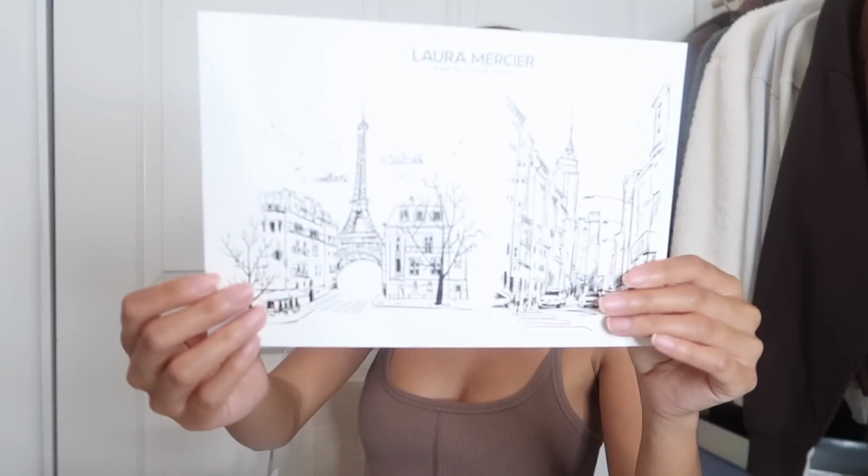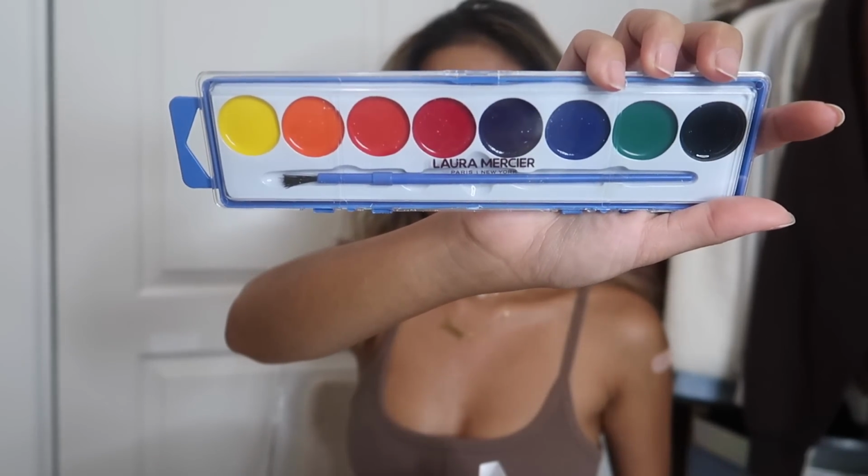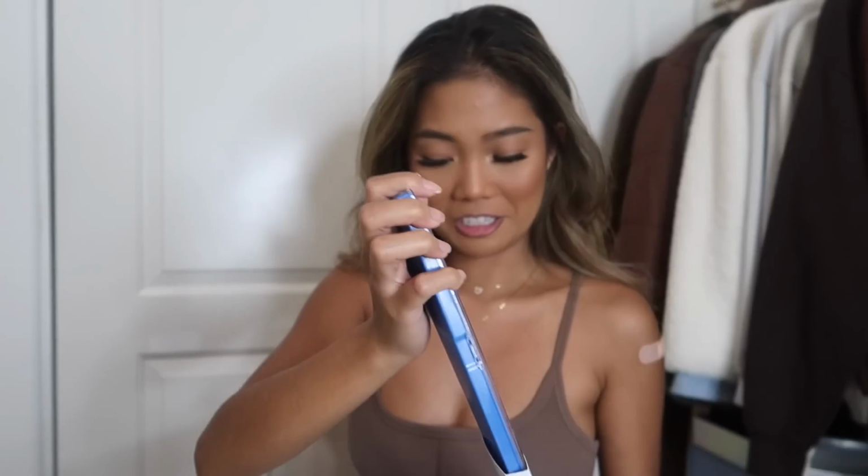Next PR package we have is from Laura Mercier. Ooh, look at that, it matched my band-aid. Ooh, we got this one. Oh my gosh, I guess we're painting this. Look how cute this is. Oh my gosh, I can't wait to go to the beach and paint.